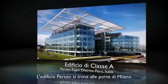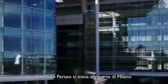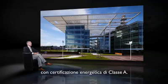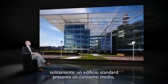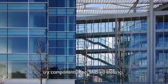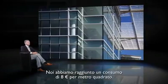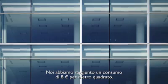Perseo building rises in an area that is on the crown edge of Milano city. The property wanted to build the first building in Class A energy certification. Just taking account that usually an average building has an average consumption between mechanical plants and electrical plants of around 35-38 euro per square meter. Well, we achieved and we are around 8 euro per square meter of consumption.